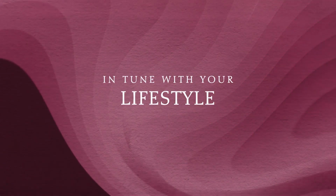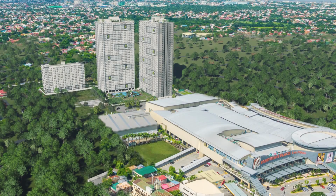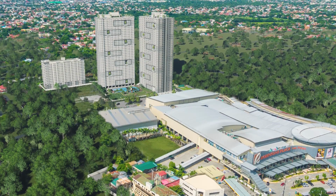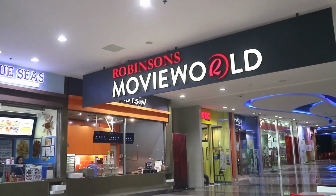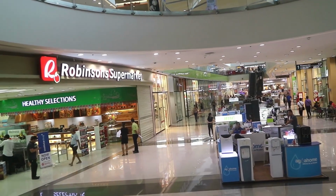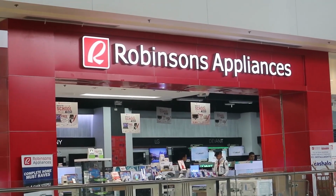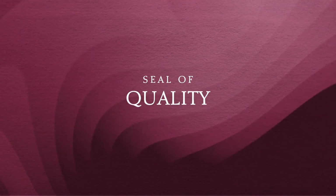In tune with your lifestyle. Sonora Garden Residences will have direct access to Robinson's Place Las Piñas, creating a superb lifestyle just for you. Watch movies with your kids or dine out with your friends. Get fresh items from the supermarket or shop till you drop from a selection of retail outlets right at your doorstep.